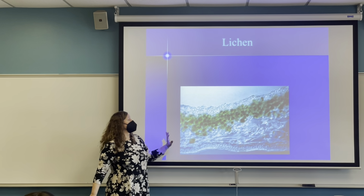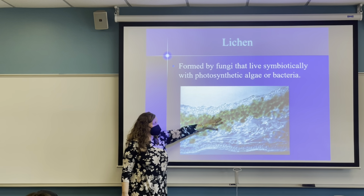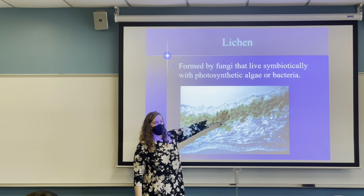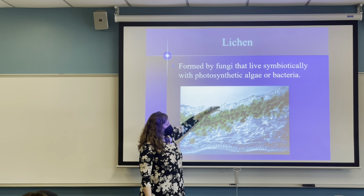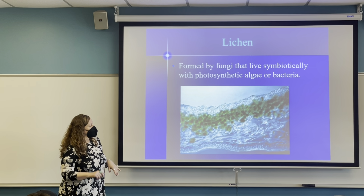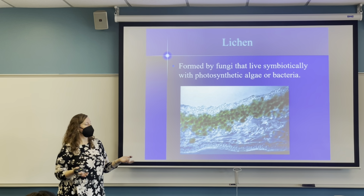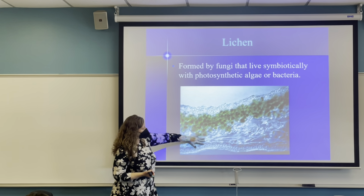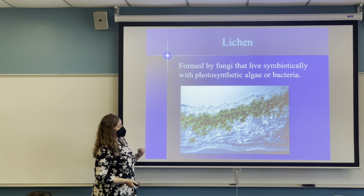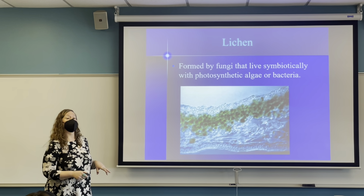Remember this under the microscope. When you looked at it under the microscope, what you saw was the algae or the photosynthetic bacteria. It was reddish and the fungi itself was greenish. So here's what it really looks like. The dots would be some kind of photosynthetic algae or bacteria, and the fungi might be maybe brownish here. This one is kind of clearish. And the two of them together live in a symbiotic relationship to form what's called lichen.